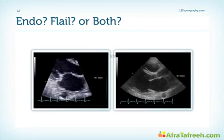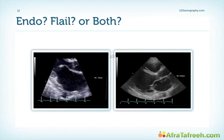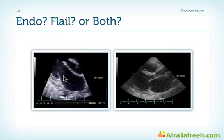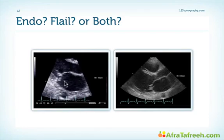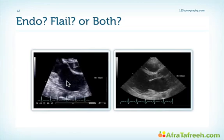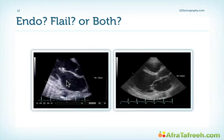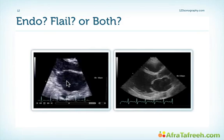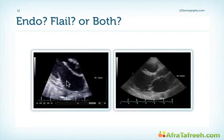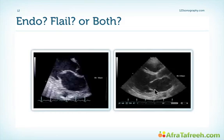Where could you have a differential diagnostic problem? Well, in the setting of endocarditis or suspected endocarditis. What do you think? Is this a flail leaflet or is this a vegetation? It could be both as well. Why? Because patients who have myxomatous valves or flail leaflets also have a higher risk of endocarditis. And remember, endocarditis could cause a flail leaflet. So, very difficult to say. What is your opinion on this case?